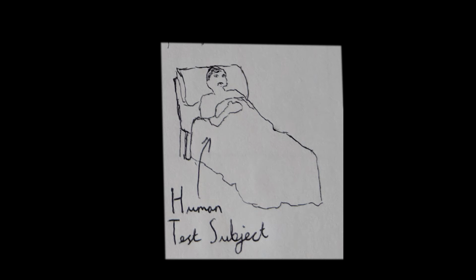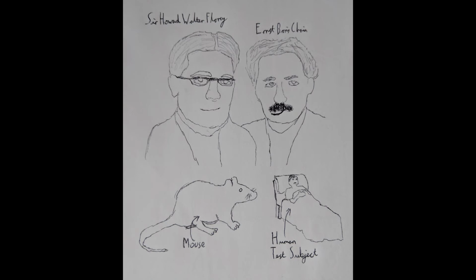Chain, we can produce a small quantity of penicillin, but we need far more. Well, sir, there is a patient who would be willing to take it, I think. Well, let's go then. Sir, please, sir, I want some more penicillin. It's working. I'm sorry, mate. You want more? Sir, are you sure this is illegal? It would not be in Germany. It's alright, don't worry. I'm sure it's fine.